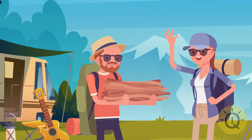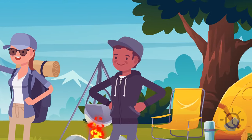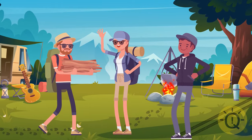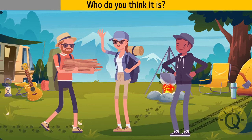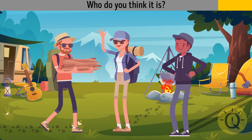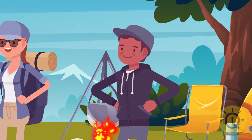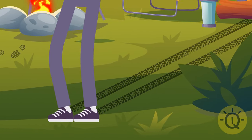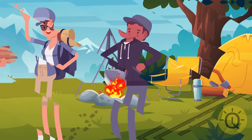Three friends went camping. Two of them are real people, and one is a robot. Take a closer look at the photo of them and tell me who you think the robot is. It must be this guy. Take a look at the footprints each of them left. This guy's footprints are actually wheel prints, which is not very common for a real human.